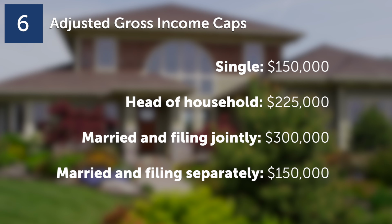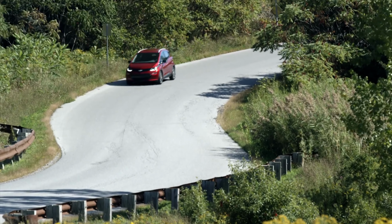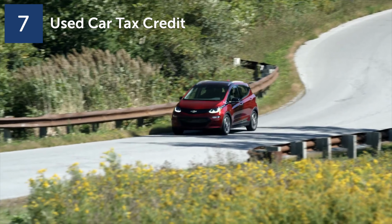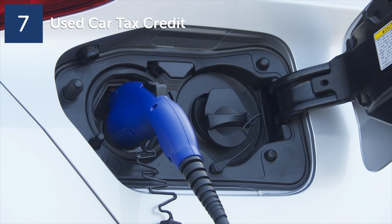What if you're buying a used EV or plug-in hybrid? Well, until at least 2032, anyone considering a used electric car under $25,000 could obtain up to a $4,000 tax credit. For more information on the specifics for that credit, click on the pop-up banner in the top right corner for a deep dive into the used credit.